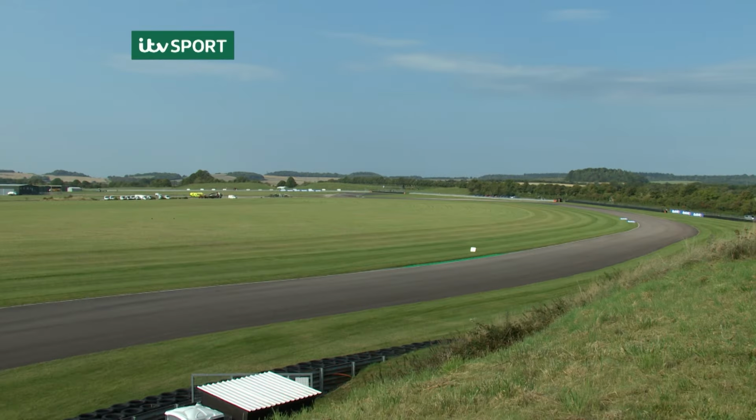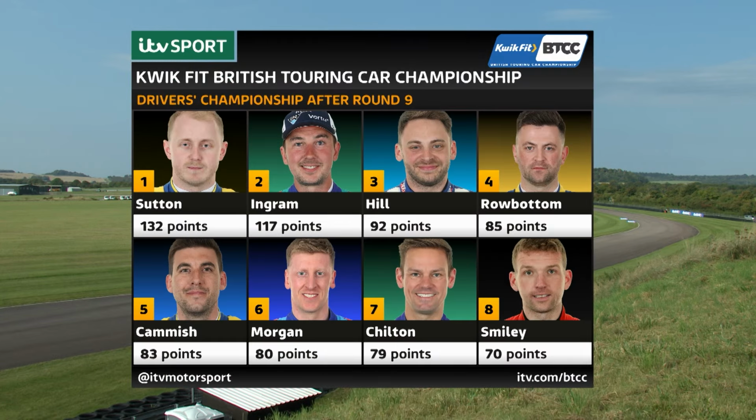But in the standings, the big guns continue to dominate. 4-time champion Ash Sutton retains his lead in the championship after securing another 2 podiums at Snetterton. He's followed closely by Tom Ingram, who continues to look so consistent this season. Defending champion Jake Hill endured a challenging weekend in Norfolk but retains 3rd place. But he has Dan Rowbottom and Dan Camish on his tail following their race wins. Adam Morgan, Tom Chilton and Chris Smiley complete the top 8.